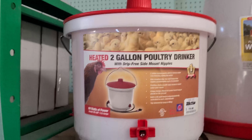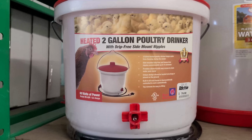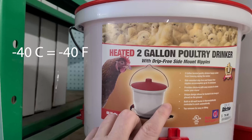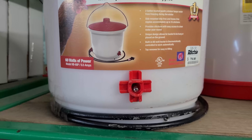Okay, this is something that I really highly recommend for those of you who are in really cold climates like I am. Like this year we got down to minus 40. Anyway, this is a heated water for chickens and it's a lifesaver.